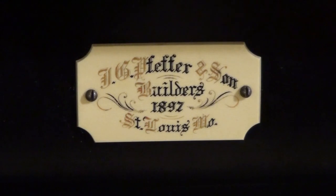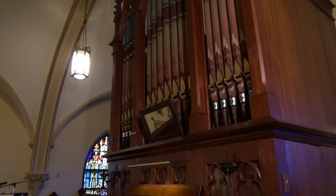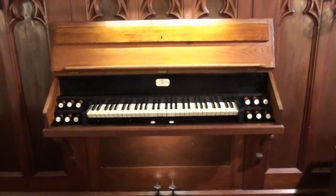Well, this particular instrument is an 1897 J.G. Pfeffer, originally constructed by Pfeffer Organ Company in St. Louis, installed here after it was shipped up the Osage River on a riverboat. There's an indication inside the case, the name of Stephen Frederick, that brought it from Osage City to St. Thomas. It's 9 ranks, recently restored in 2016 by Michael Quimby Organ Company of Warrensburg. And I'll add, you just received an OHS certificate for the restoration of this instrument. That is correct, yeah.